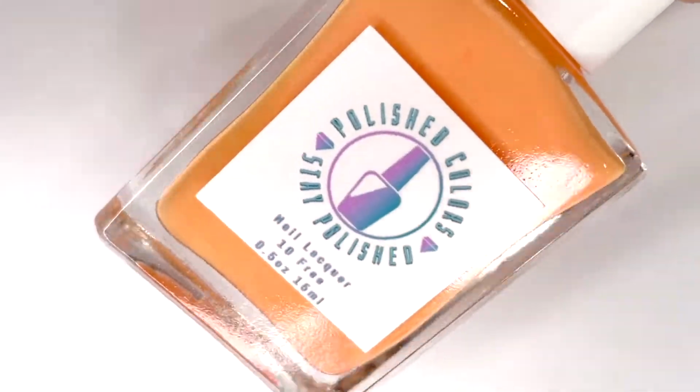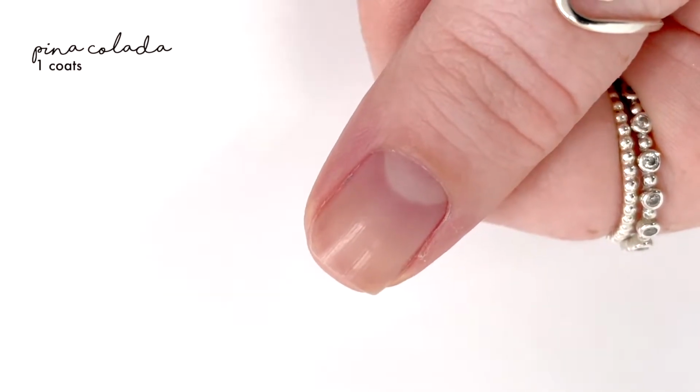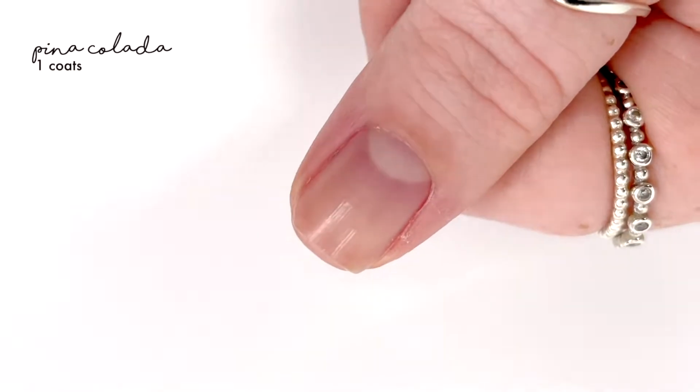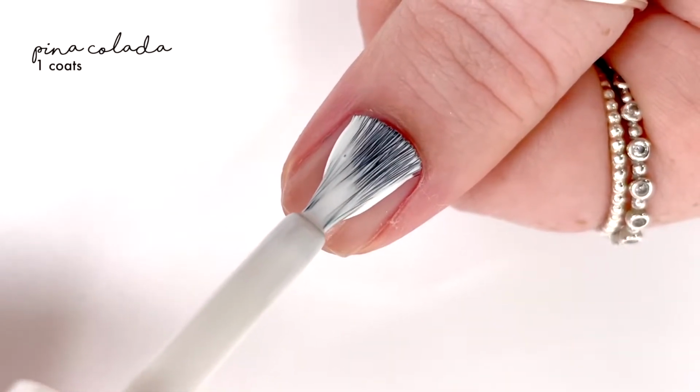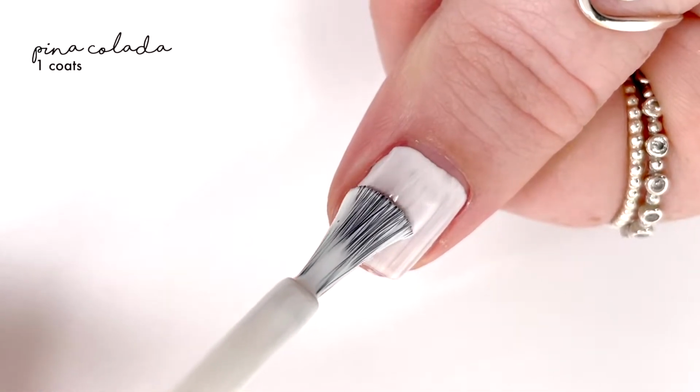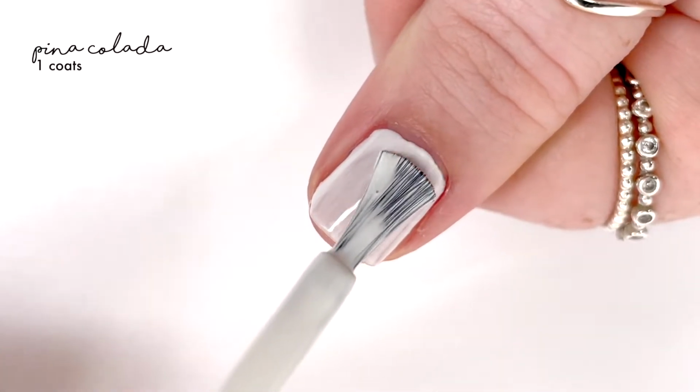And I love that. So the first shade we are going to be looking at has a super fun name. Actually, all of these shades have super fun names, so that's another reason that I just love these so much. The first one is Pina Colada, and this is a good, staple white polish that you all need in your lives, at least in my opinion.